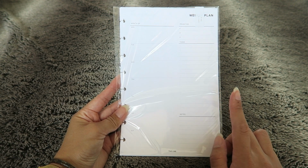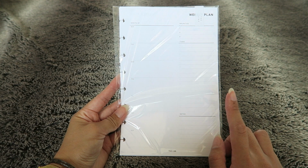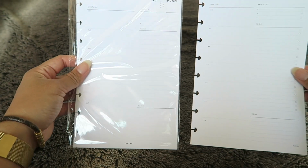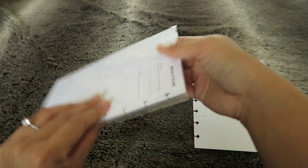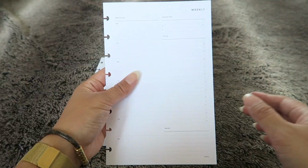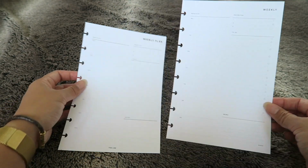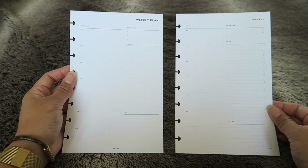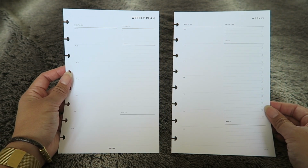Let me actually show you the Infinite Lotus ones as well. So here are the Infinite Lotus ones, and here are the lines. Let me actually open this one up. So here are the ones from Infinite Lotus, and then here are the ones from the line, and so here is a side-by-side comparison of the two.